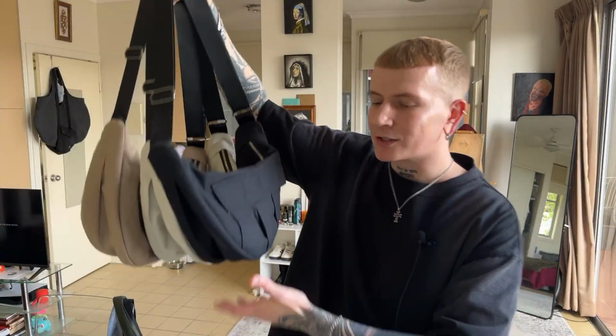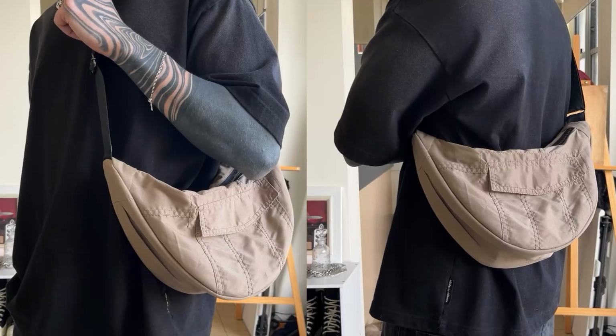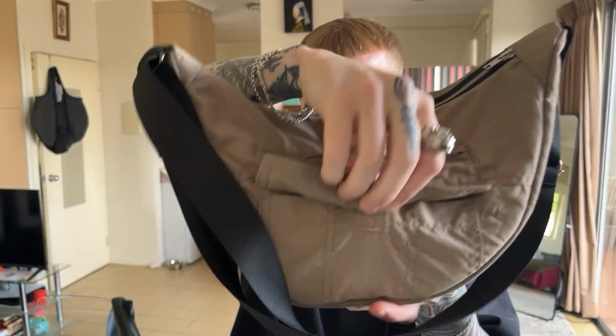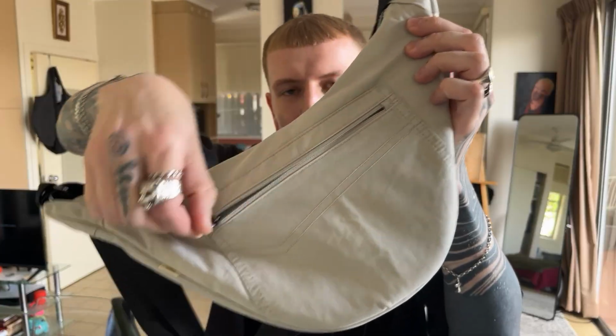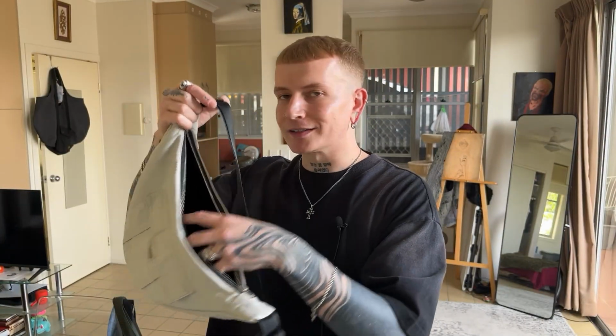Got 3 crescent crossbody bags. The black nylon with a single exterior pocket, sort of caramel brown nylon with 3 exterior pockets, flat pocket with Velcro closure on one side, and the same flat pocket with Velcro closure, and a zip pocket on top. My personal favorite, we've got it in cream as well, another Velcro closure flat pocket, and a single zip pocket on the other side. They're all adjustable with zip closure and double pockets on the interior.